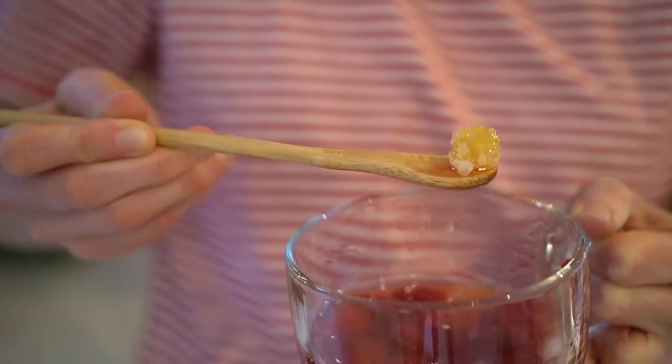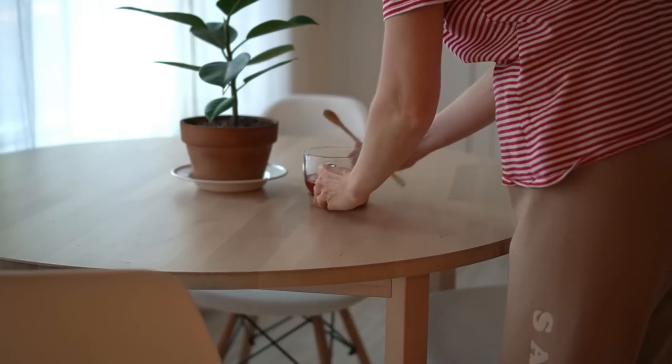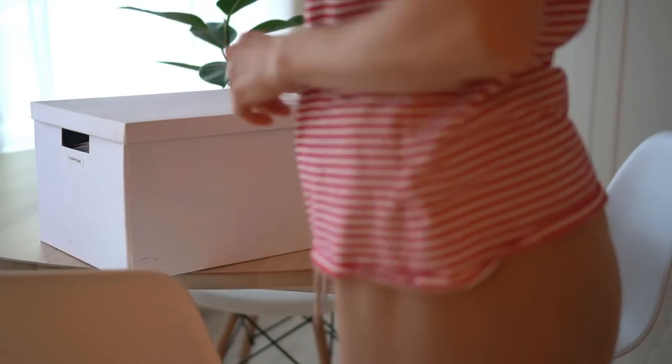Strawberry with honeycomb. That's become my new favorite. Thinking twice. And I knew it would catch up and that we would be the ones left behind.